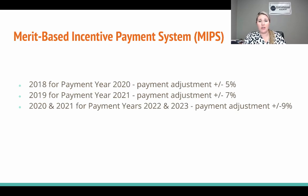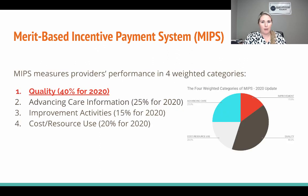They are wanting to change these for 2018, so you report in 2018, and your payment adjustment will be reported in the 2 years after. So whatever you report in 2018 will be what you see your payments being adjusted by in 2020. So 2020 would be the first year that it's really gone into effect. Of course, in 2020, we're dealing with the coronavirus outbreak. So CMS has actually loosened up that requirement for data reporting for 2020. So we may not see this increase up to 9% by the year 2022, but it is definitely coming.